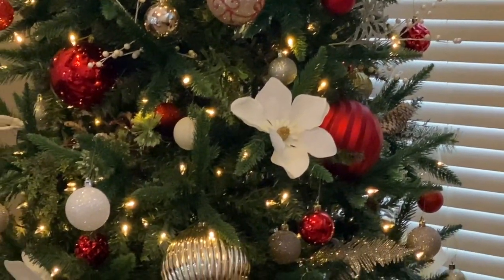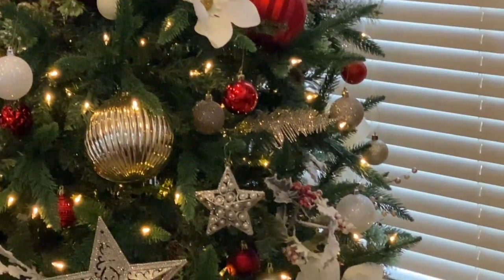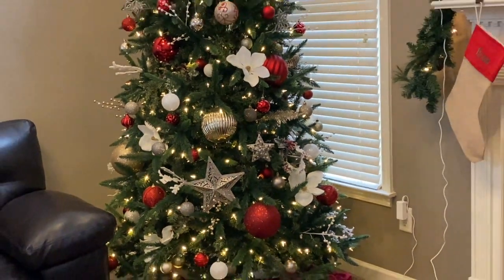Oh, the white balls came from Hobby Lobby this year, but were 50% off. All of these are shatterproof, so if they fall, because we do have 3 kids and 3 dogs, it's not gonna break, it's not the end of the world, but I really love this tree.